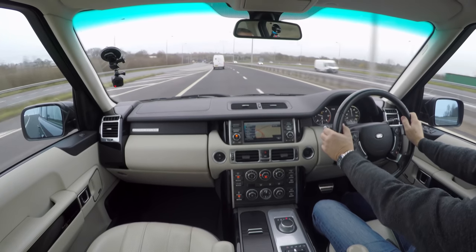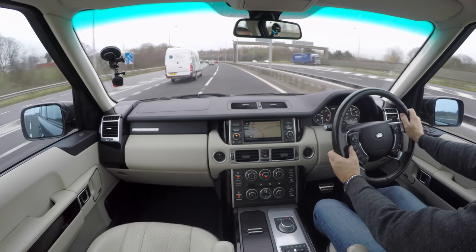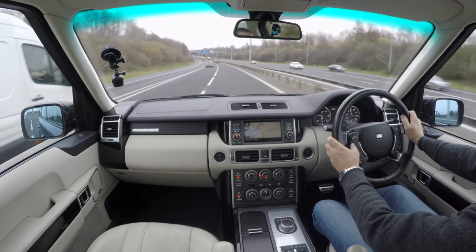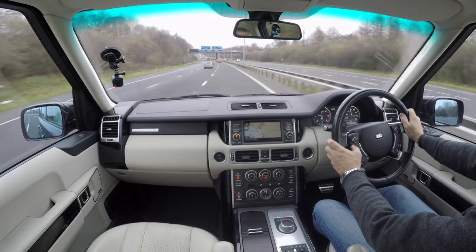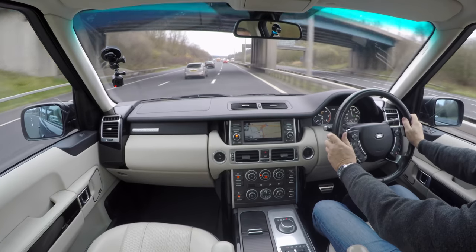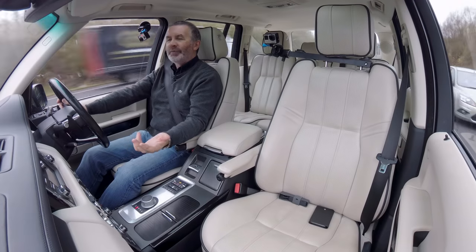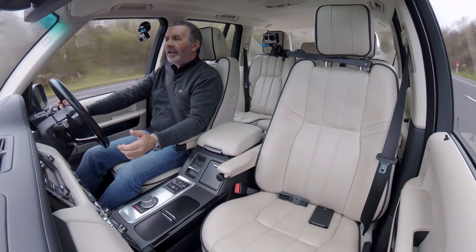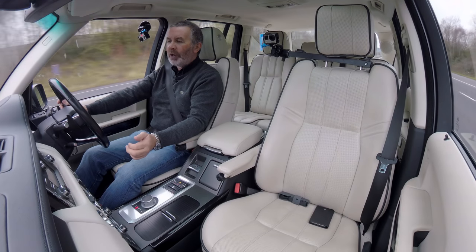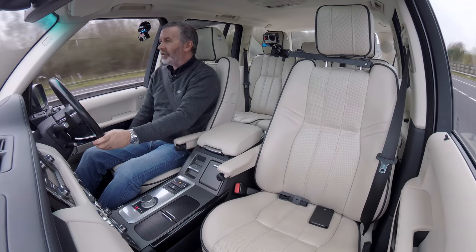70 miles an hour there. And that's just set the cruise control. I'll just take it up a little bit. It was just a little bit less than 70. So that's 70 there. And we're doing 1400 revs at 70 miles an hour in probably a 2.5 ton vehicle. Car's just ticking over, 4.4 litre, 308 brake horsepower. It's just awesome. And you just don't feel like you're moving.